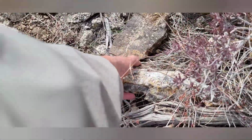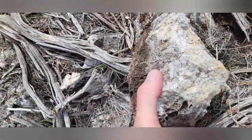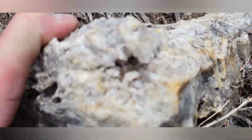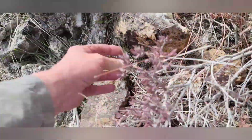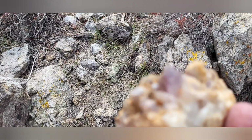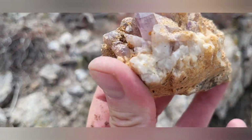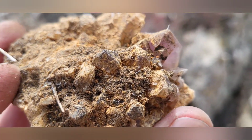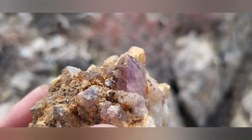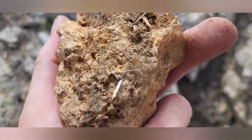Oh, check this out. Oh, what? Oh, wow. Check that out. Oh, what? Look at that termination. My first real cool amethyst termination. Oh man, I can't wait to get this one cleaned up.